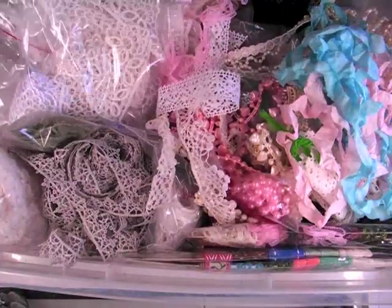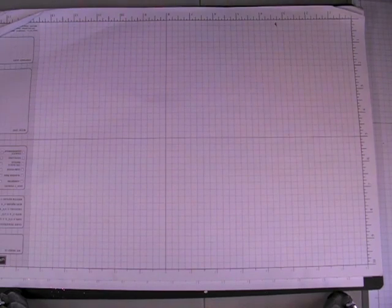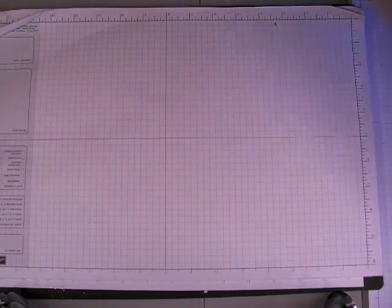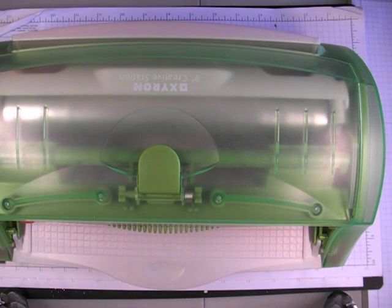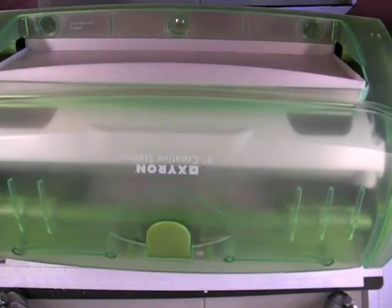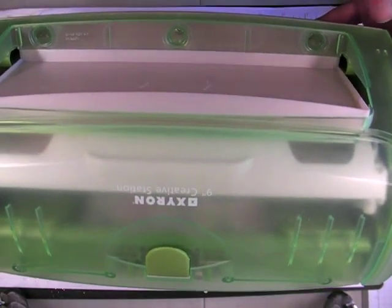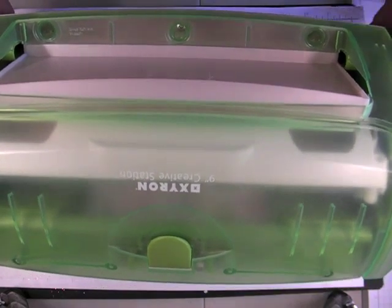So that is definitely one of my favorites. Let me get this out of the way now. And another new addition to me was my Xyron. This is the 9-inch one, and I use this thing all the time. I love it for my mini books. It just is a great adhesive. It fits up to 9 inches wide, and really a good tool.